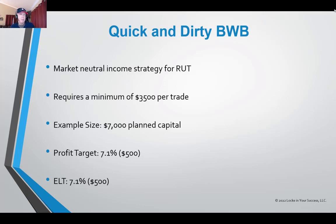This is a strategy that's, again, relatively simple, and I came up with it relatively quickly to teach broken wing butterfly strategies within the FIT program. But I really love this strategy. It's very dynamic. It does well in a lot of different types of market conditions. And a lot of the challenges some people have had this particular year, 2022 has been a little bit tougher for a lot of types of trading to make money. Quick and dirty broken wing butterfly still doing tremendously well in 2022. So let's take a look at the strategy.